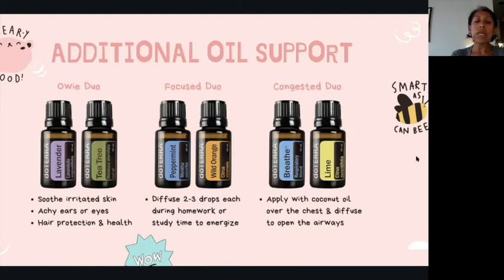And you can combine it with a little bit of lime, and that will be fantastic to apply with fractionated coconut oil or coconut oil, and you can put it on their chest, you can diffuse it for them, or maybe even in their bag. Definitely. And I will say that works not just when they get colds or us as adults get colds, but using this combination for allergies as well. I can't live without the Breathe for the allergies here in Idaho.